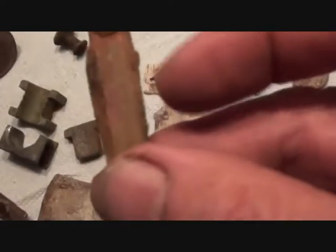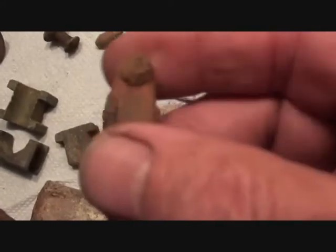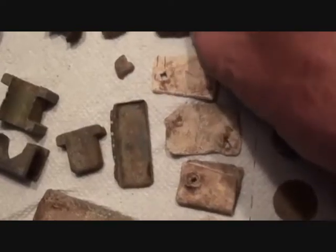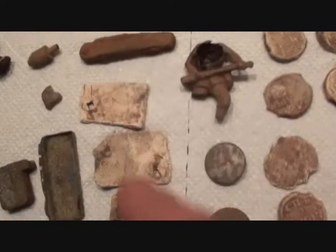The only other one I've had like that was in the form of a man, and it was used for tamping tobacco down. I think that might just be for cigars or something, or tobacco. It's too tiny for a farm worker.